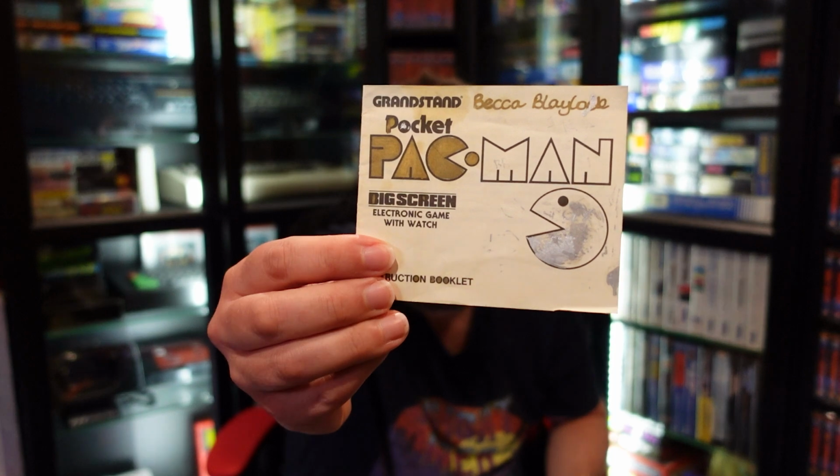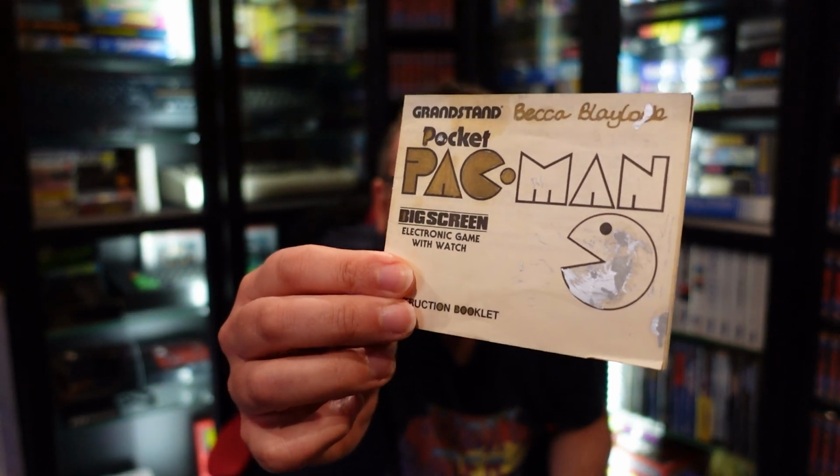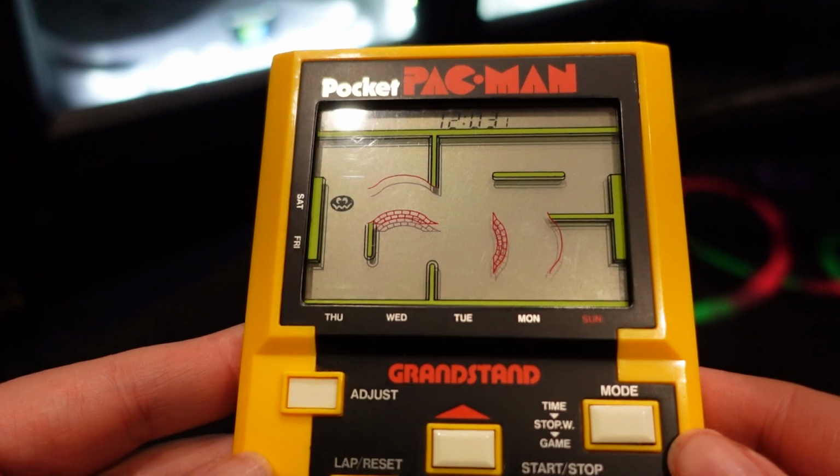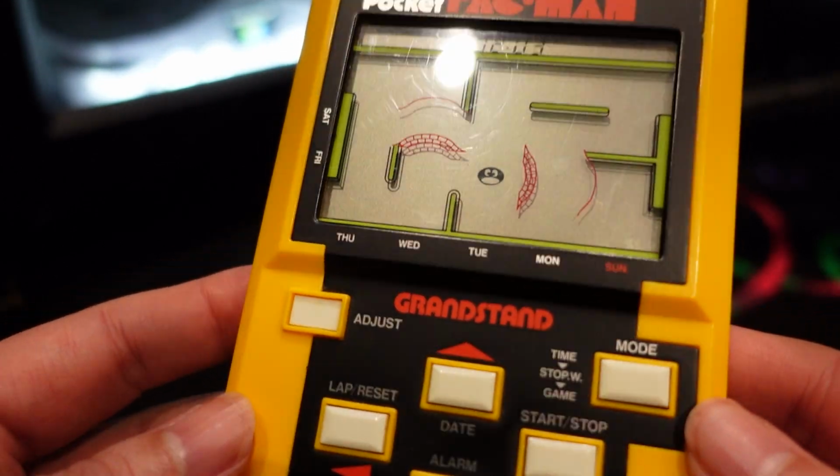But like I said, it's got instructions, which have been vandalised by the previous owner. They must have got some gold and silver pens for Christmas. And it does take 2 of the little button batteries. I think it's LR44. And as you saw, the box is in okay condition, and the actual unit itself is in absolutely beautiful condition. And I will do a full review of this as part of the Retro Bites playlists at some point in the future. Not that it's going to be a very long video, because it's a very basic game. So yeah, that is Pocket Pac-Man by Grandstand.